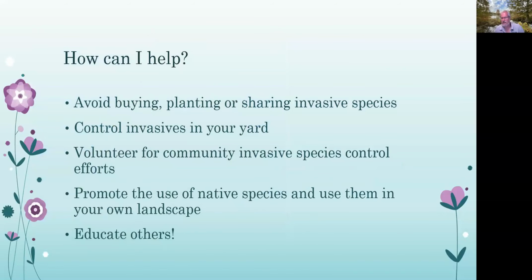So you may be asking yourself, how can I help? Oh, let me stop here for a second. I see we did get a question. Marty asks, what steps should be taken to remove lesser celandine from a garden?